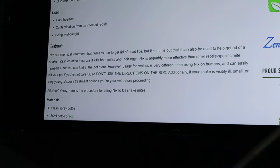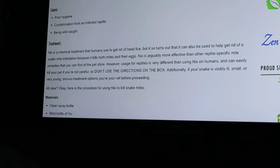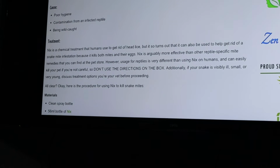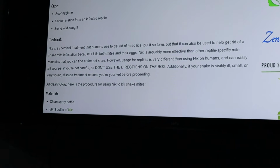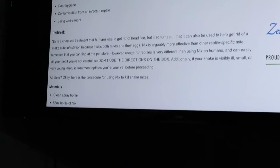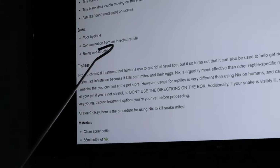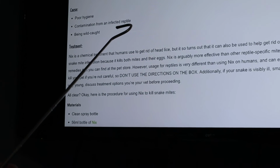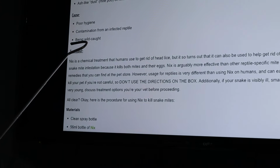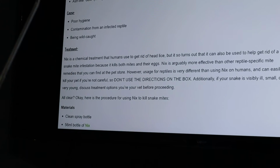And also other people. Just be careful who you allow in your facility and who you allow to handle your snakes, because the more people that handle your snakes, the greater the risk. If someone's been to a show and they haven't cleaned their hands, or they're carrying a mite, and you allow them into the facility, then that can be a cause. So contamination from an infected reptile or a person, and also mites can come from the wild, being wild caught. So often they come when they catch the wild ball pythons.